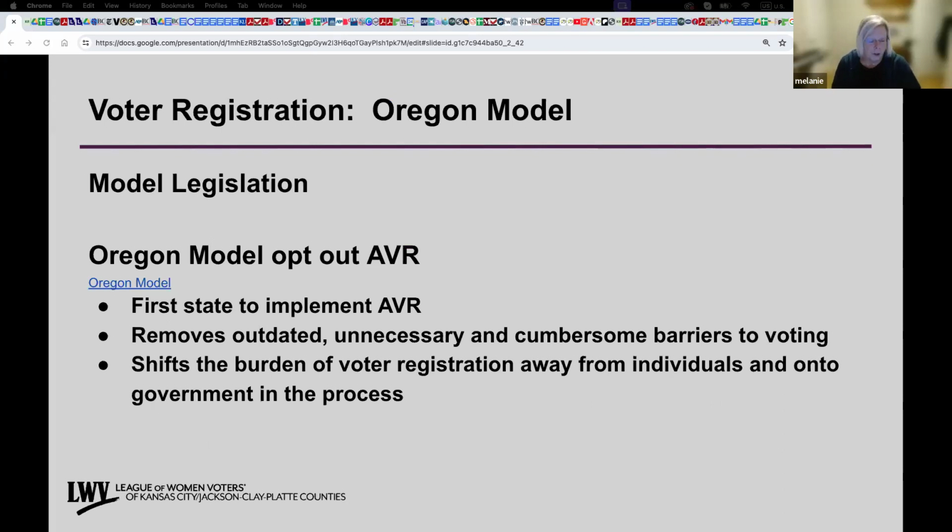Model legislation is the Oregon model. In January 2016, Oregon became the first state to implement automatic voter registration. In what is sometimes referred to as the Oregon model, an eligible voter who interacts with the DMV is not asked whether they would like to register to vote, but instead automatically opted into registering. Shortly thereafter, the voter is sent a notification by mail informing them they were registered. They can opt out of registration by returning the notification.